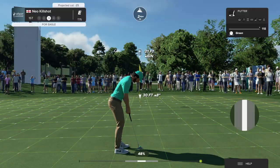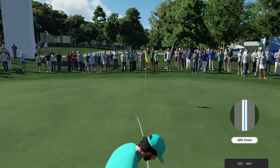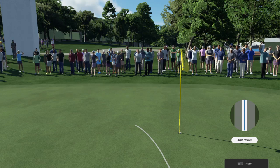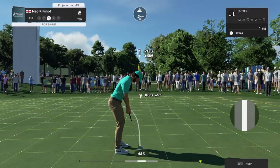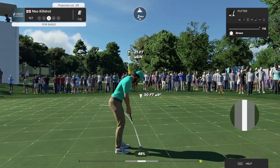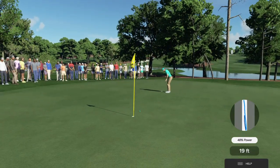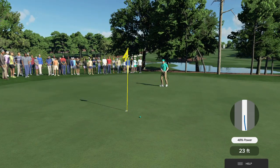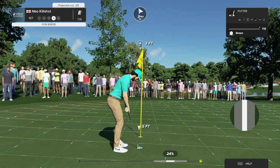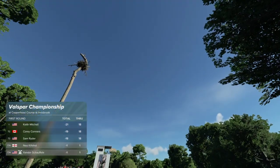Well, that's showcasing their power there, Rich. Using all of his muscles to get that one home in two. Oh, you set yourself up with an eagle opportunity. Oh, so close. No, that's too bad. Just 3 feet to the cup. Currently one under for the day.